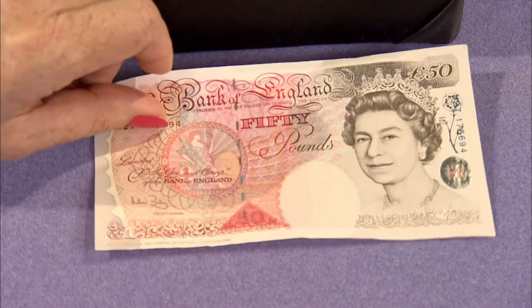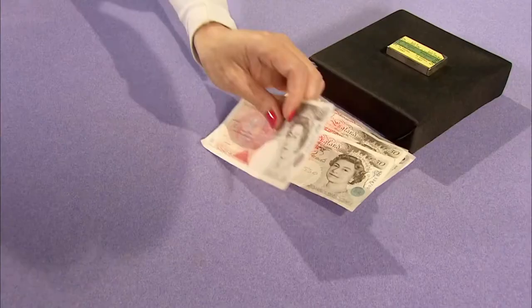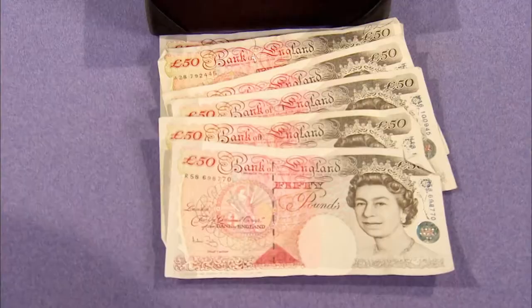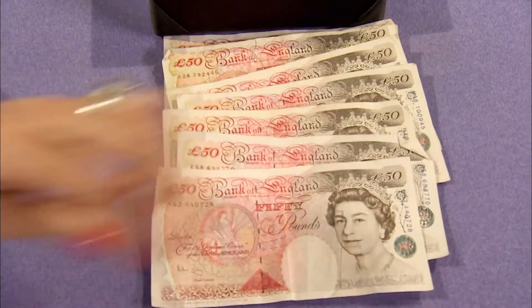There you go. So, let's get some money on the table. Okay. There's 50. 100. 150. 250. 350. £400. Now, if you were to walk away with 400, you'd have to sell it for about 450.